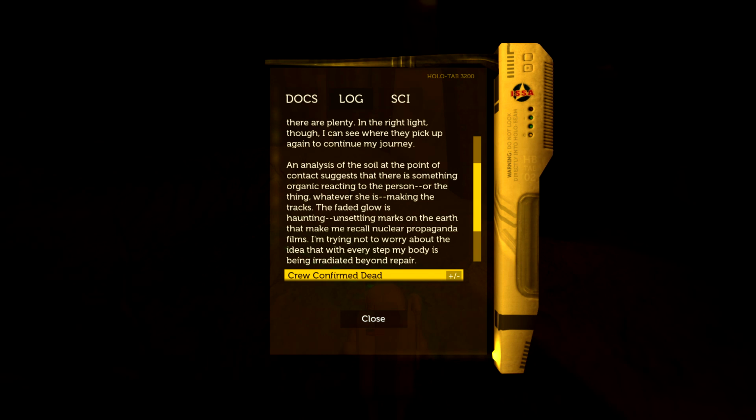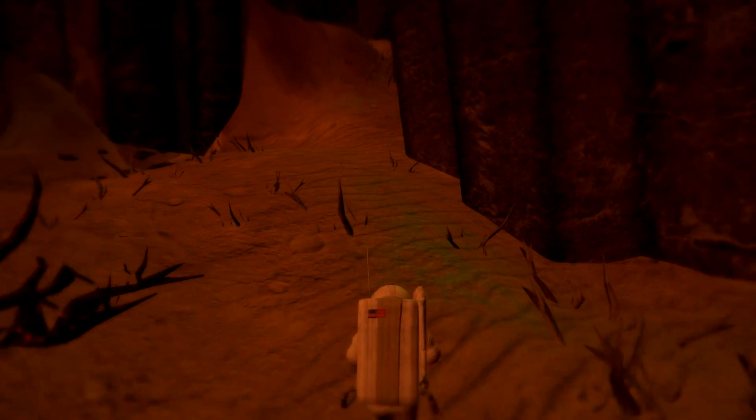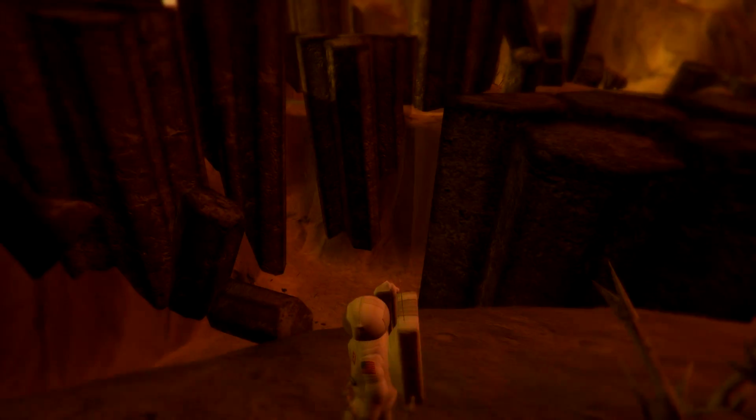An analysis of the soil at the point of contact suggests that there is something organic reacting to the person, or the thing, whatever she is, making the tracks. The faded glow is haunting, unsettling marks on the earth that make me recall nuclear propaganda films. I'm trying not to worry about the idea that with every step my body's being irradiated beyond repair. Well, if I had a Geiger counter I'd know about it, but I guess I don't. It is really, really eerie, isn't it? Really eerie.